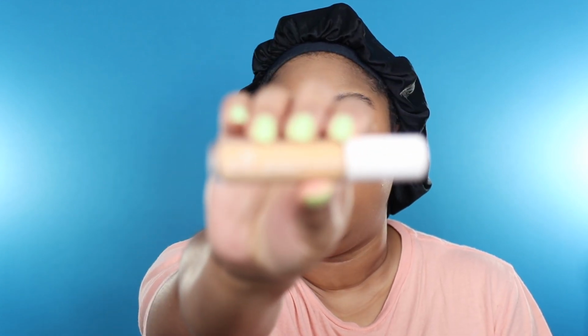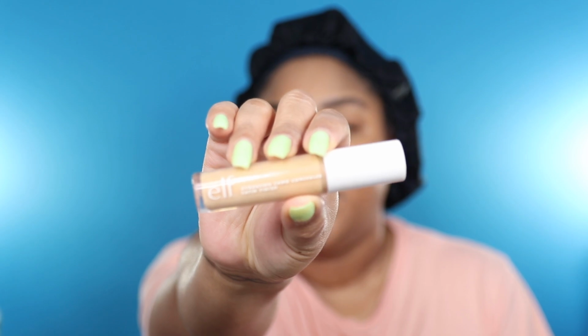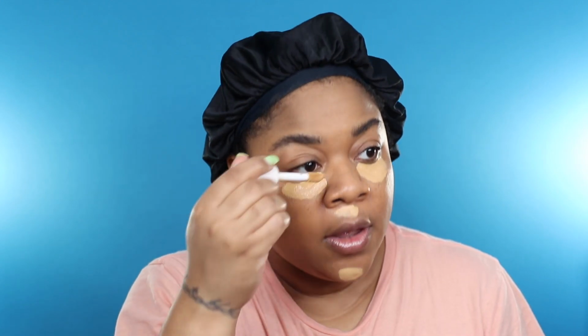So now I like to add some dimension to my face, and to do that, I'm going to highlight, and I'm going to be using the e.l.f. Hydrating Camo Concealer Satin Finish in the shade Medium Warm. And obviously I got this because it's like $6 and it said hydrating, so I'm like, let's do it. And I'm just adding that under my eye. I'm gonna add a bit here, here, and here.